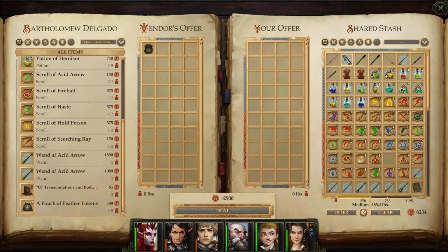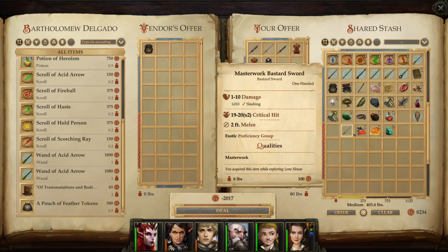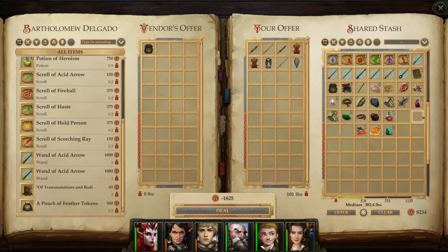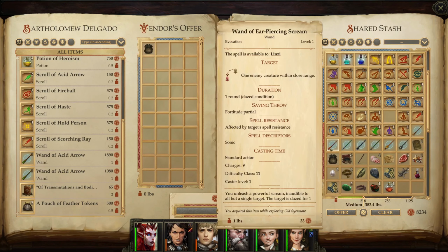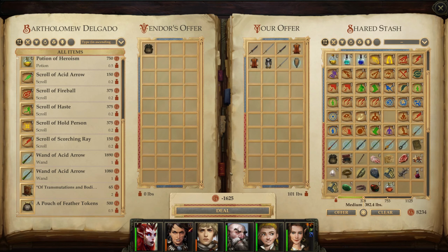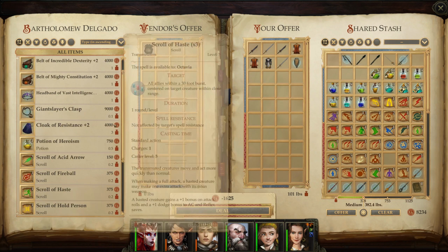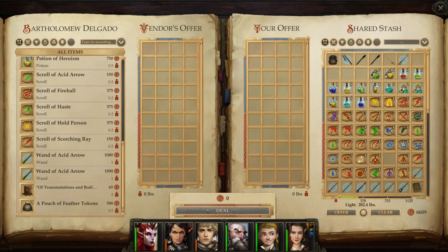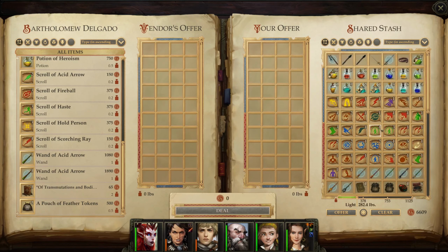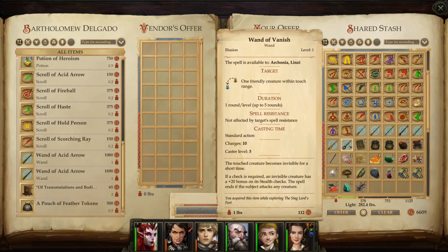I would like another bag of holding. And I will sell him some of the random guff I've picked up. There you go, to lessen the burden a little bit. But let's start with that. Increase my carrying capacity. Really, ooh, ring of protection +2. That's pretty sexy. Cloak of resistance +2 is also pretty sexy. But we'll deal with that later. We can always come back to this guy later. Right now, we have increased our carrying capacity again by another 100 pounds. That's always lovely.